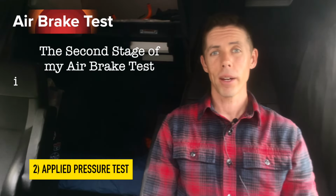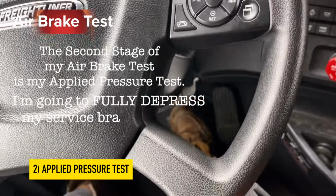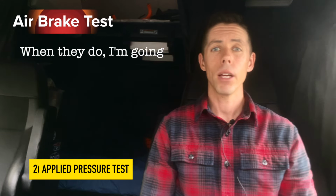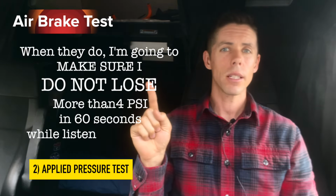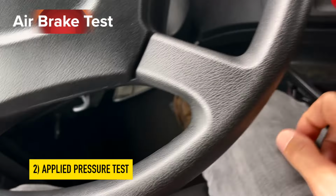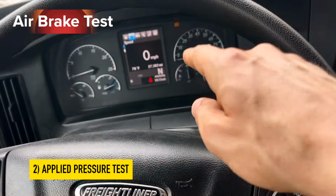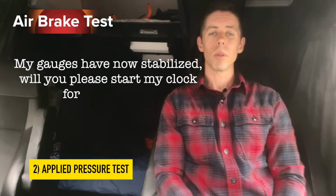The second stage of my air brake test is my applied pressure test. I'm going to fully depress my service brake and wait for my gauges to stabilize. When they do, I'm going to make sure I do not lose more than 4 psi in 60 seconds while listening for leaks. Now at this point, I'm going to stand on my pedal, confirm that my gauges have stabilized, and say to that examiner, my gauges have now stabilized. Will you please start my clock for 60 seconds?